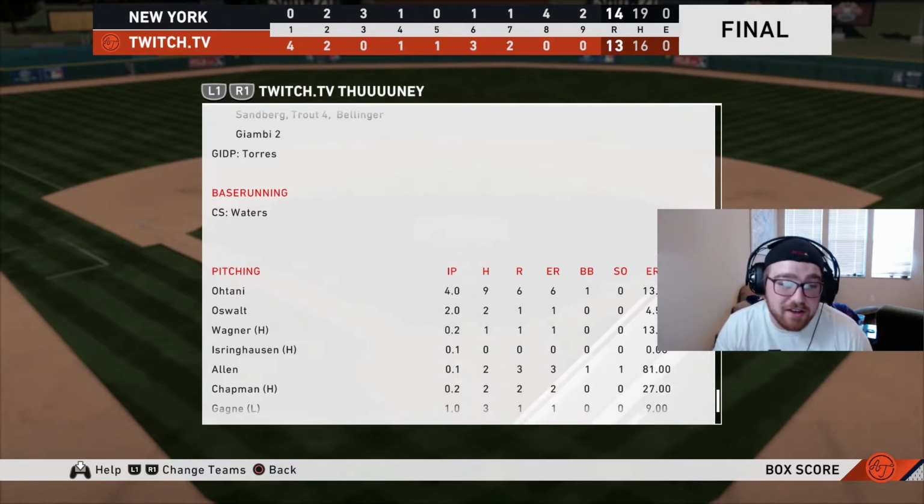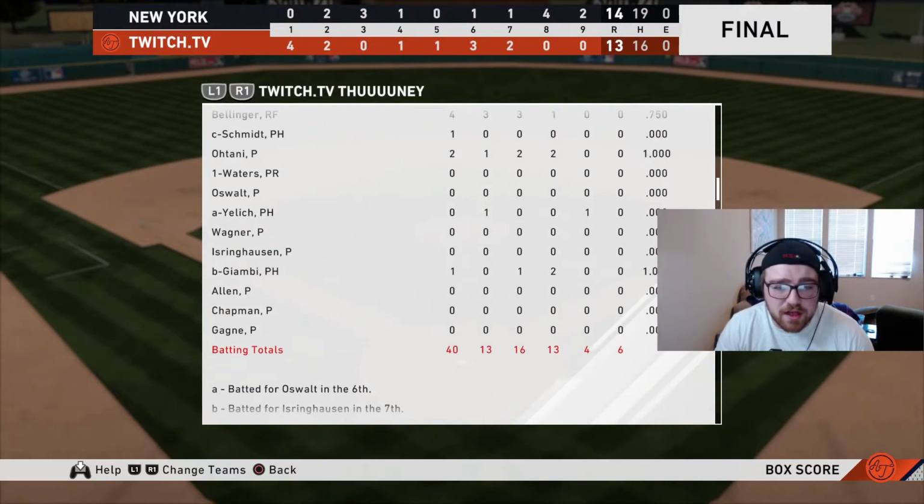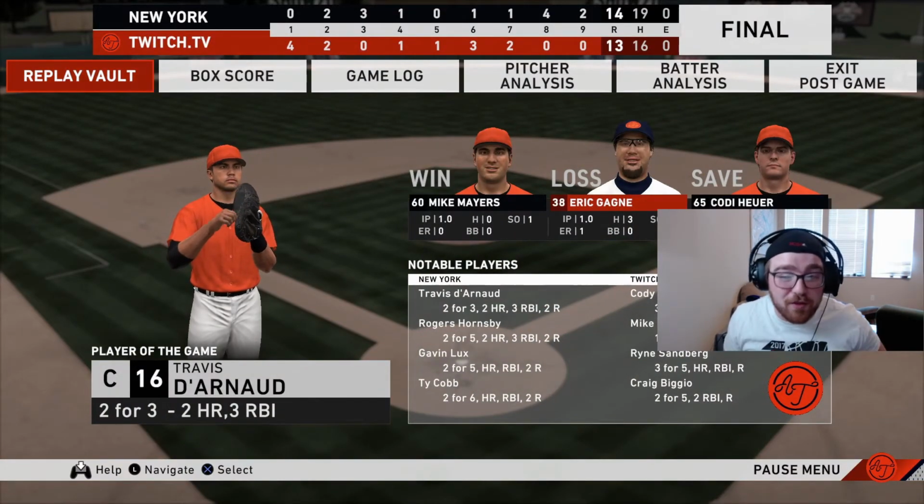The other guy could hit like crazy, man, and we could hit like crazy too. I mean, we put up 13 runs. Sadly wasn't enough to get the win, but I had a lot of fun with the Best of March team.